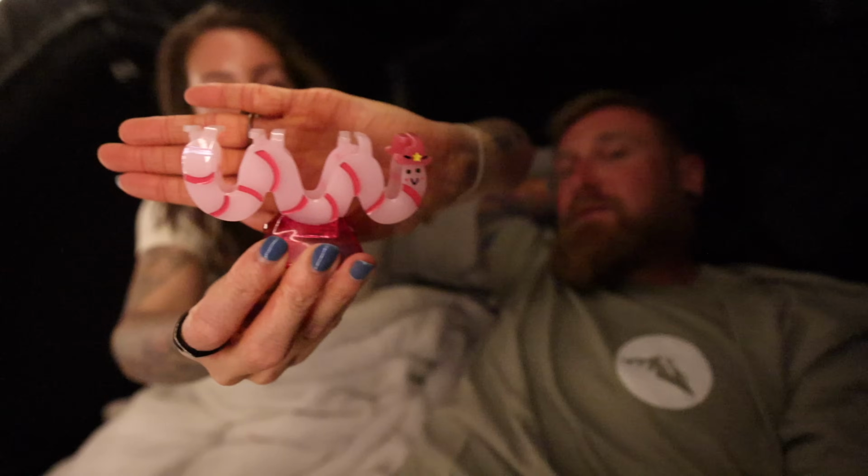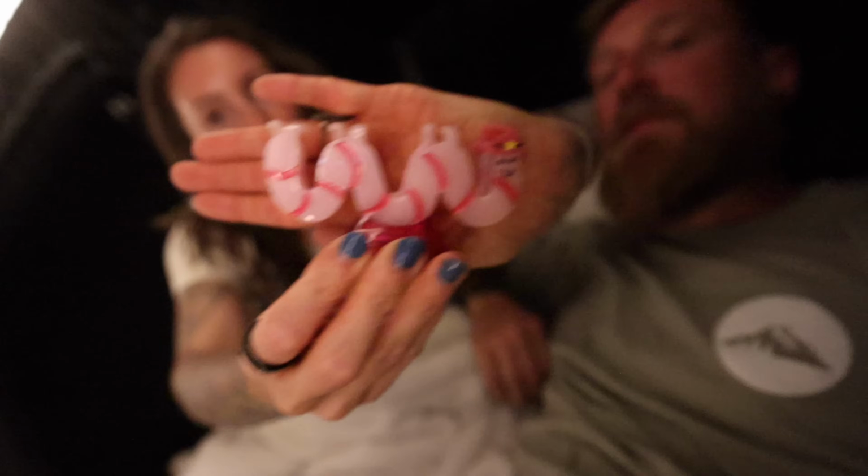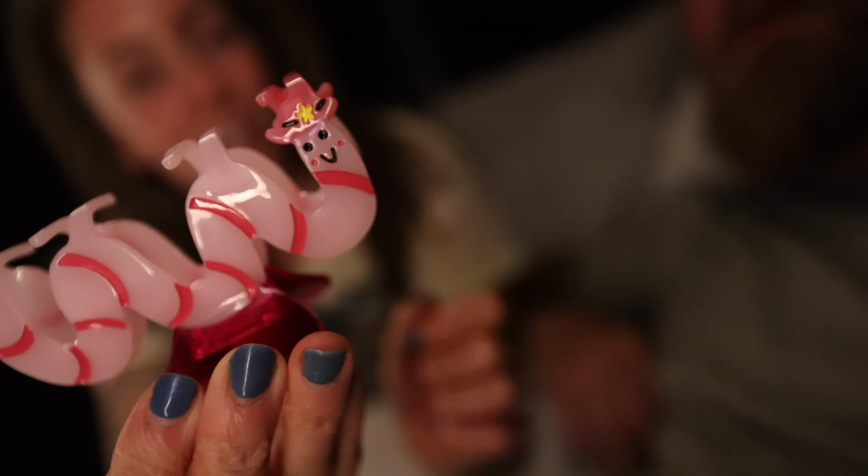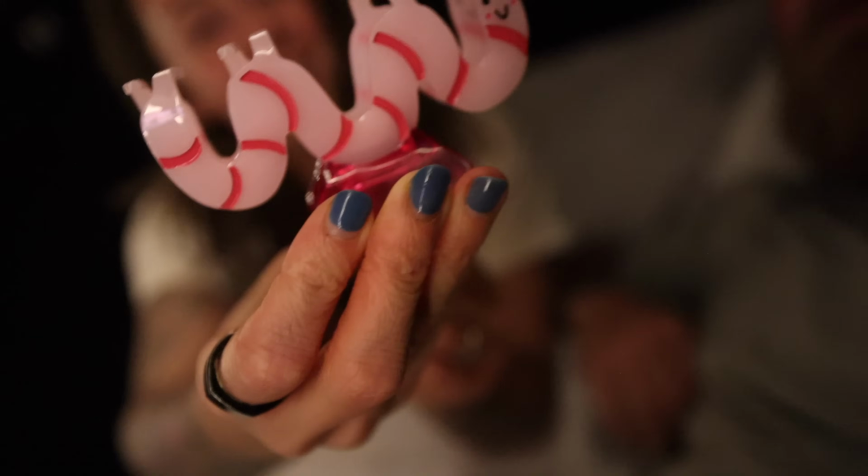Look how freaking cute he is. This is what all the TikTok girlies do. Can you see it? It's a worm with a cowboy hat, Yeehaw. But it's a hair clip. Chomp, chomp, chomp. So cool. How does he look? How does he look?